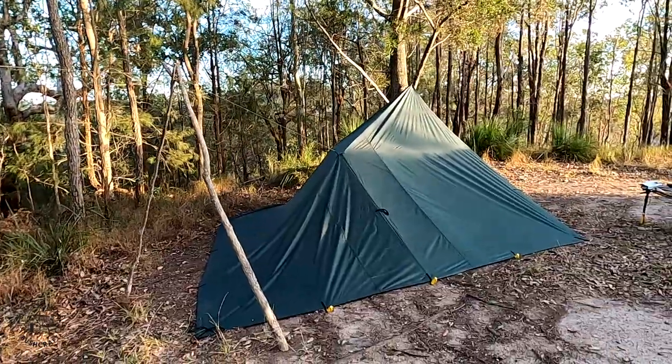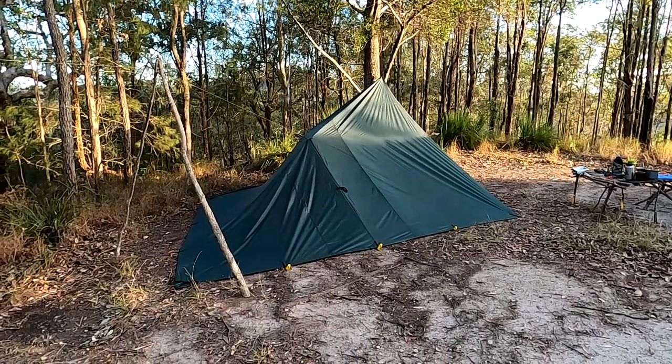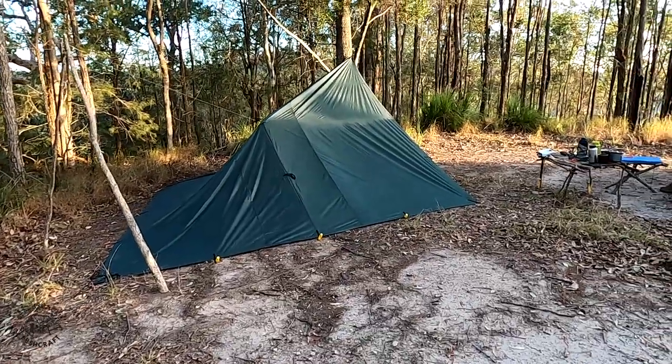So certainly not my best effort, but between the two of us we got it set up so we had bucket loads of room for the pair of us, and with protection from the wind because it was quite breezy when we got here.